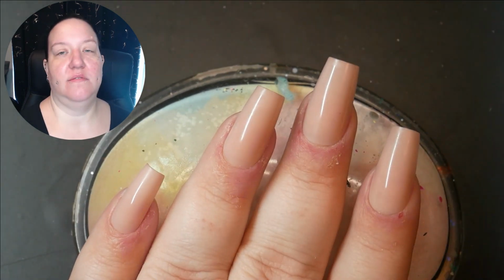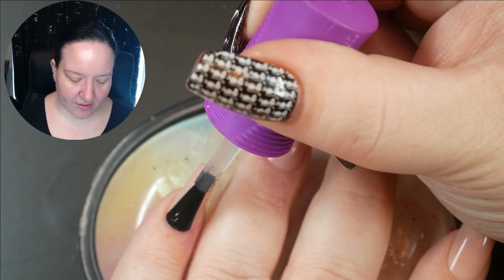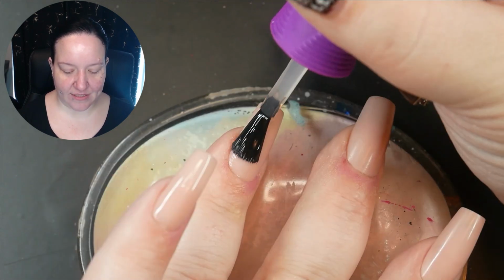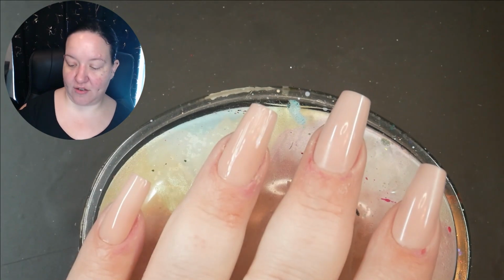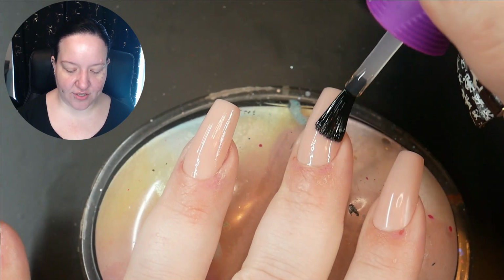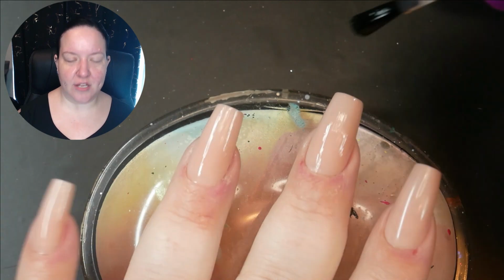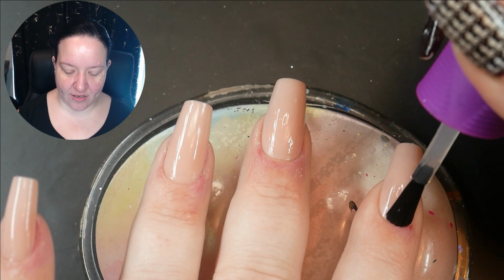So first, what we need, as usual, a base coat. It's Orly Bonder. If you guys haven't seen my little short where I did a test about base coats and poly gel, Orly Bonder was one of the featured base coats on there. Since I am allergic to gel, which you will know if you saw my patch test video, I am not able to safely trust gel base coat to put on poly gel for whatever reason. Didn't come back allergic to poly gel, but just gel polish. So I was like, what can I use for an alternative?